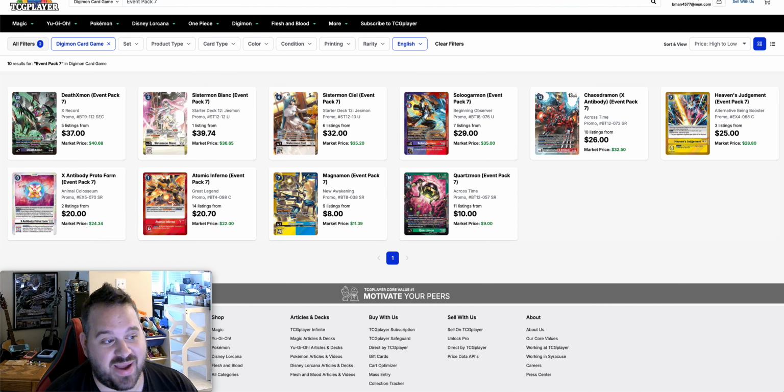And we also have Event Pack 7 pricing here. It's kind of weird to see this, but of course all the alt art versions are a lot more expensive. You see the Sistermons up at 30 and 40, Chaosdramon Death X up at 40, Chaosdramon X-Antibody up at 26, and then most of the other cards are not quite low, but they're in the $20 range. Heaven's Judgment and Soul Lugermon are a little bit more expensive. Corsomon's only $10, same with Magnamon, whereas X-Antibody Pro Form and Atomic Inferno are 20. So that's a really good starting point for Event Pack 7.